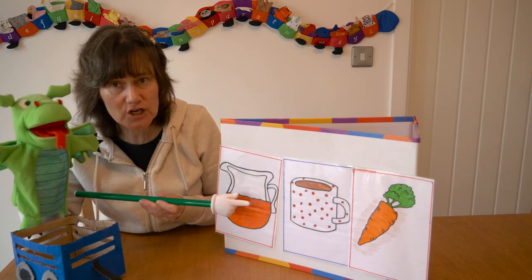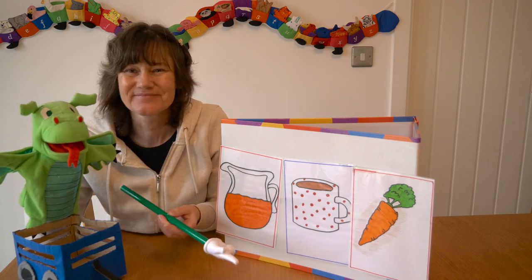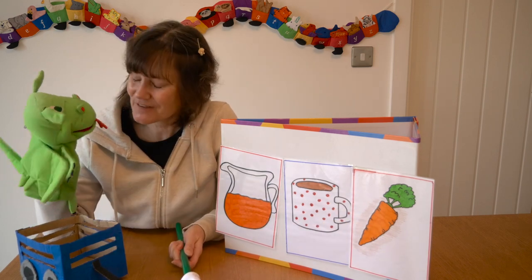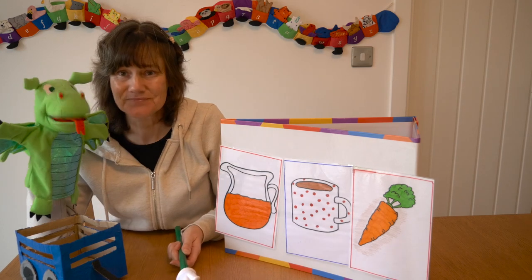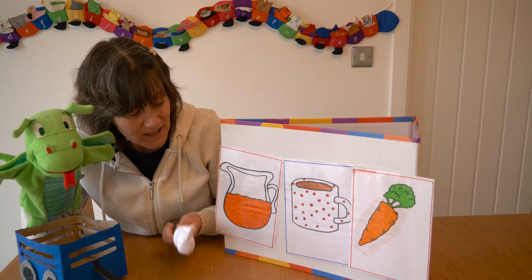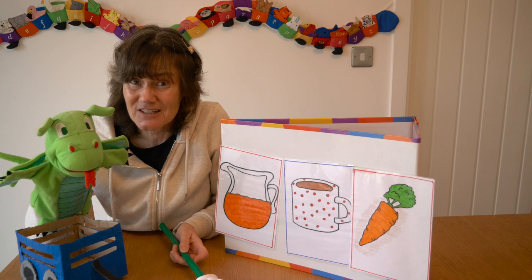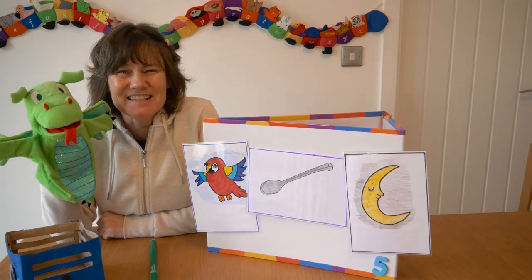We have jug, mug, carrot. That's jug, mug, carrot. Which word do you think has a different ending to the other two, Dragon? Have a look. Carrot. Dragon said carrot. Do you agree? Jug and mug have ug at the end, don't they? But carrot has an ut. So well done, Dragon. You're right. What a clever dragon. Let's try another one.